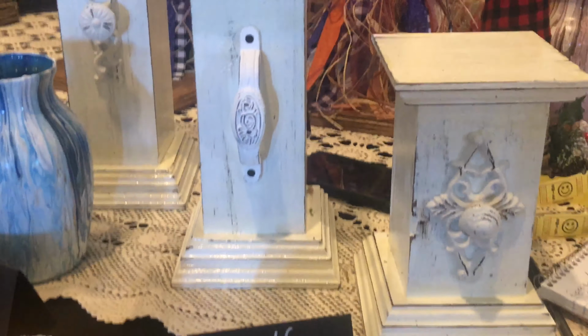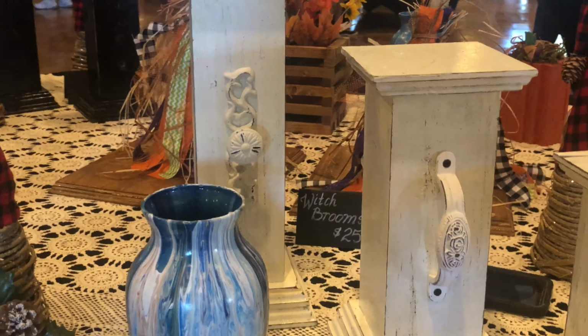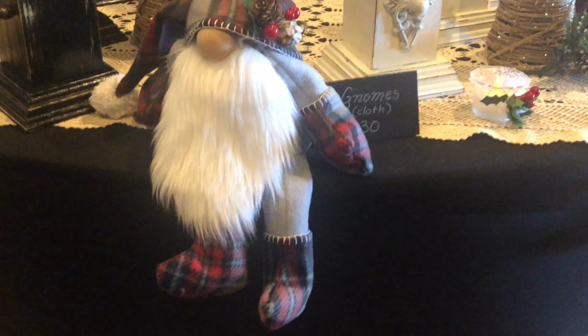And these are some wooden pedestals that her husband made. So pretty. I love the white with the metal, the painted white metal on it. So pretty. And here's a cute little gnome she made.